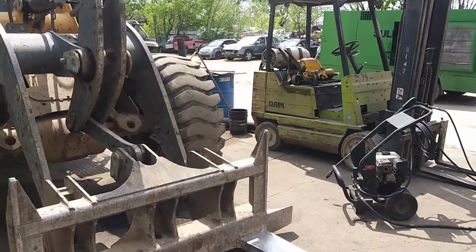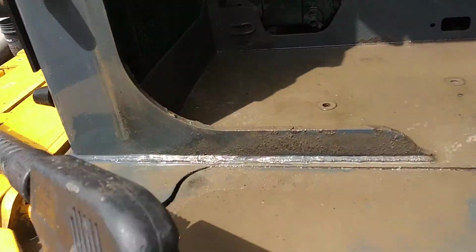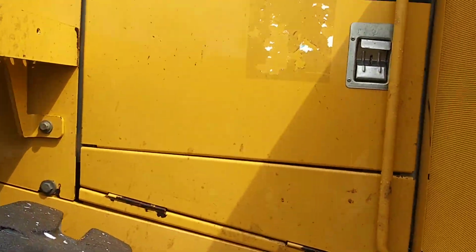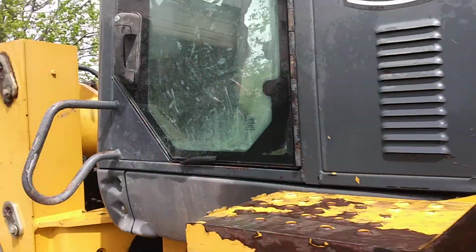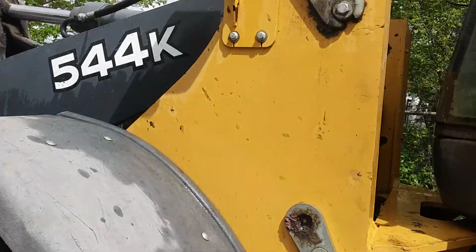So it is what it is, y'all. Man, now look how dirty it is up in there. It is really dirty up in there. She's now been given a bath. She looks way better than she did before. Way better. I still have to do my inside, but I'm not worried about that. I think I'll do that another time.